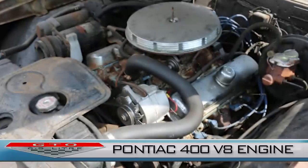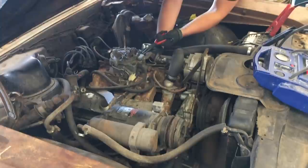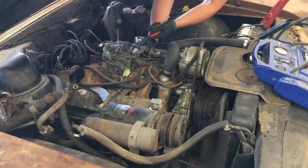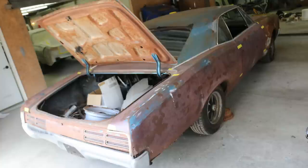The customer had the engine rebuilt in the late 80s, I believe, and didn't really drive it since then. The engine looked horrible, and we spent a little bit of time and were actually able to get it to run, which was cool. It didn't run very well, but at least we were pretty convinced we had a solid engine to start with.